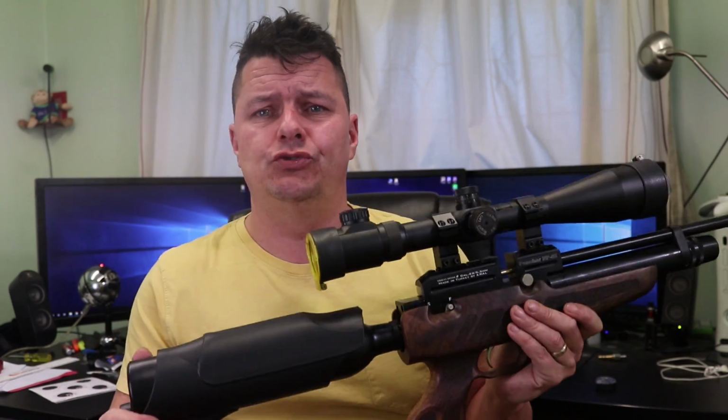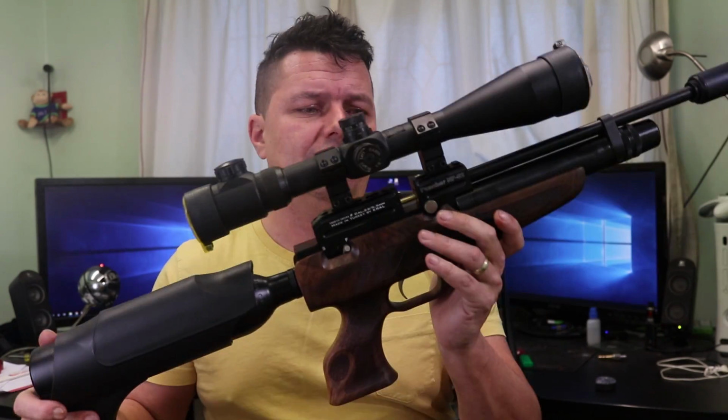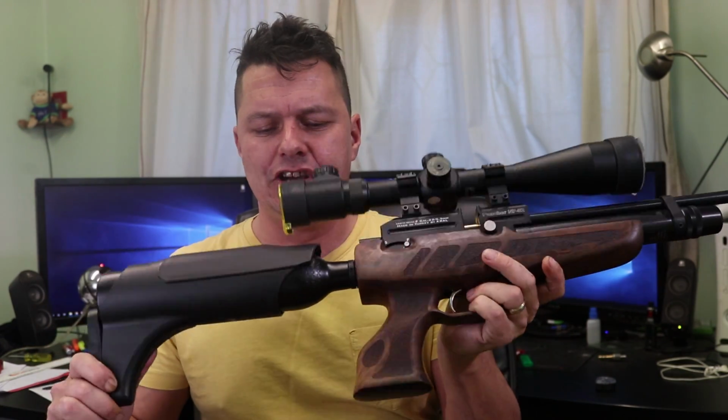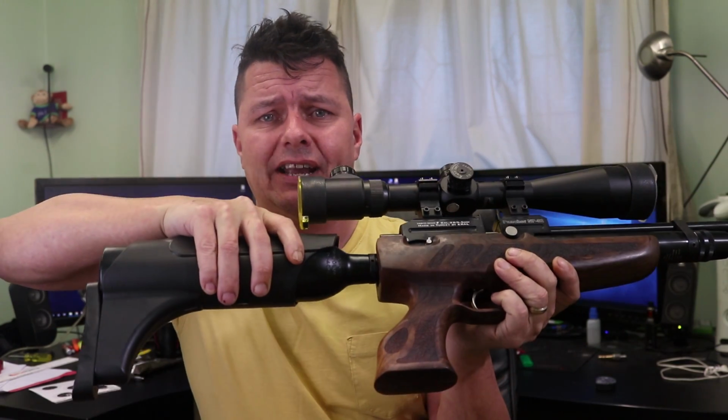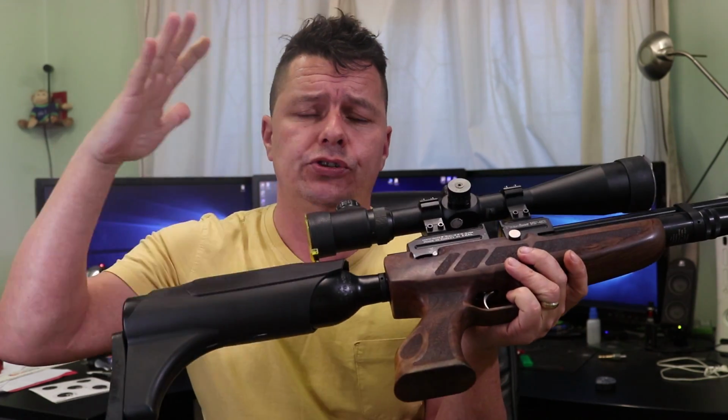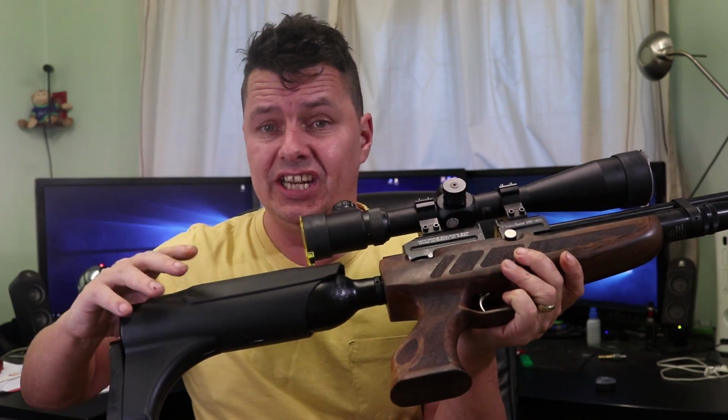But let's walk around the actual rifle itself. So the first thing you're going to look at is it's either pig ugly or you like the looks of it. It's very much like the FX Verminator. So what you've actually got here is a body bottle at the back, and the total cylinder capacity you've got is this one here and a cylinder under here. So it's actually 2 cylinders.